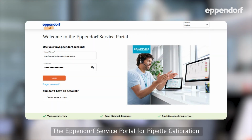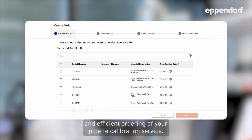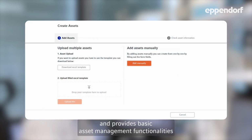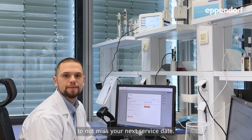The Eppendorf Service Portal for pipette calibration is designed to be your trusted online platform for convenient and efficient ordering of your pipette calibration service. Our service portal offers a user-friendly interface and provides basic asset management functionalities to not miss your next service date.